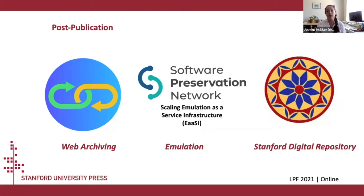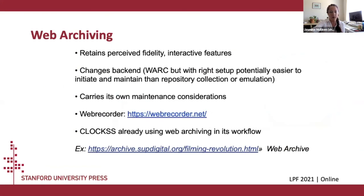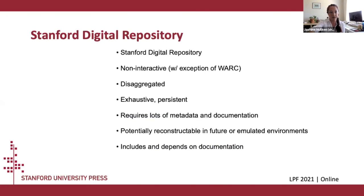We've outlined an approach that basically uses Web Recorder right now for web archiving. We are involved with the EaaSI, the Emulation as a Service infrastructure pilot program, and we're also utilizing our institutional repository for preserving the bits. I won't spend too long on these. Actually, I want to skip to something else before time is up.